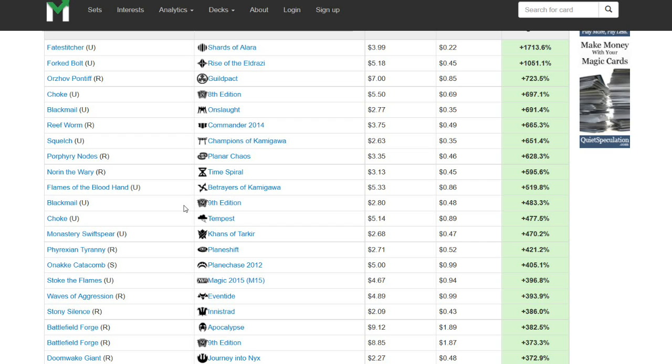Now, I've always shunned foils because I've hated foils myself, but foils are the safest bet in the entire world. They always hold their price. They can skyrocket like crazy. If I would have picked up foil Fate Stitchers or Forked Bolts or Chokes... Thought Scour is like a $17 foil. That's insane. And those are things we used to just wipe off, the Thought Scours, and make them into proxies.